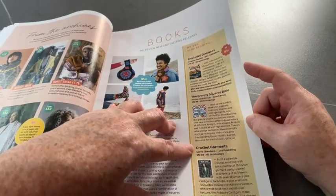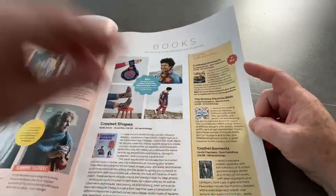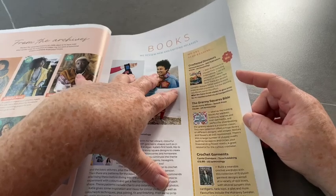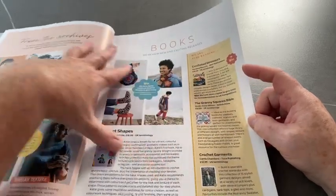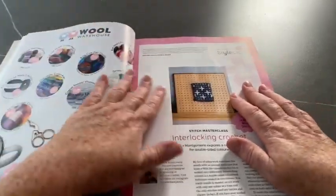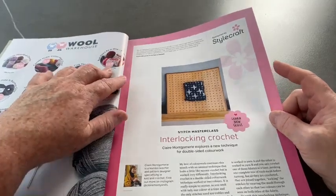And we've got Crochet Garments by Carrie Chambers at $12.99. So the books that were $9.99 went right up to about £14, £16, £17. Some of them have now gone back down to sort of like $12.99. I don't mean that particular one went up and down, but books seem to shoot up in price and now they've come back down again.